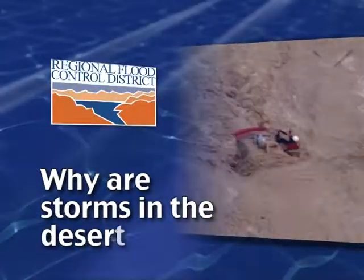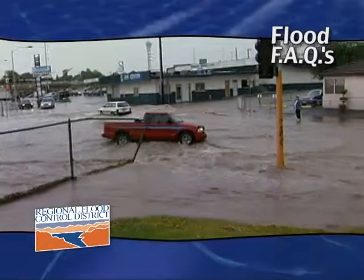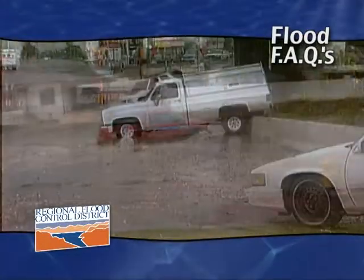Why are storms in the desert so dangerous? I think part of the problem comes from the fact that we live in a desert. And if people haven't lived here long enough, they focus on the obvious, that we don't get a lot of rain. And while that's true, in the summer, we get intense, localized storms that can cause flash flooding, even in areas where it's not raining.